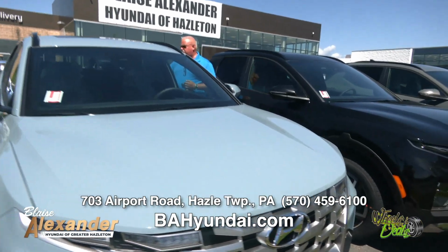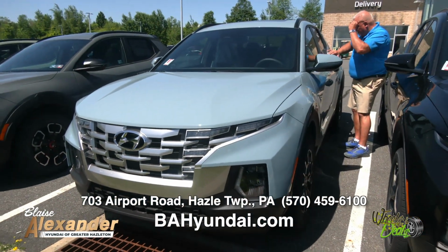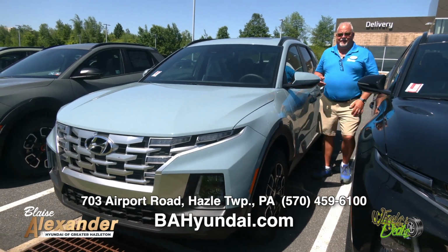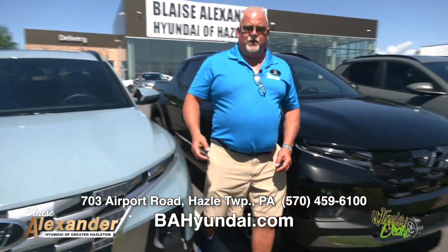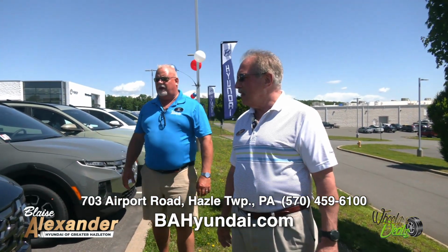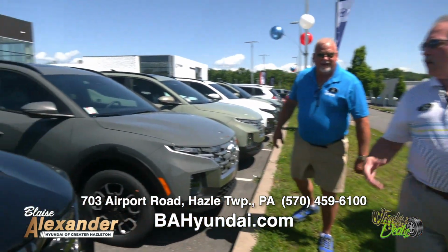It's a 2004 Santa Cruz SEL all-wheel drive. It lists for, gosh, only 36,000. That is awesome. And you're gonna save a couple grand over that. So if you're looking for a nice, I don't know, you wanna call it a car truck, a truck car? Truck car, yep. Sport utility, kind of like an El Camino, but a four-door. It'll fit all of your needs.